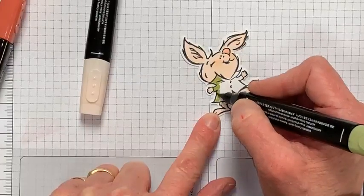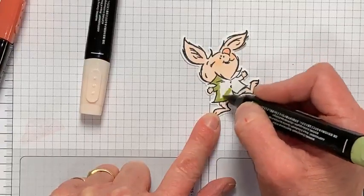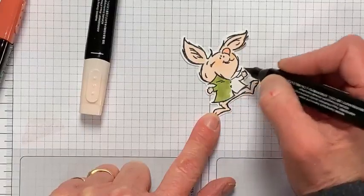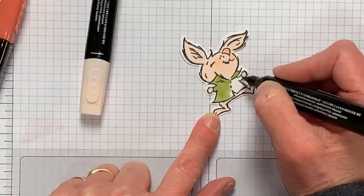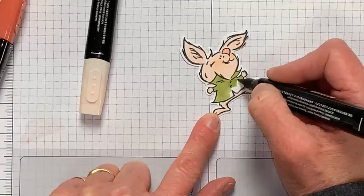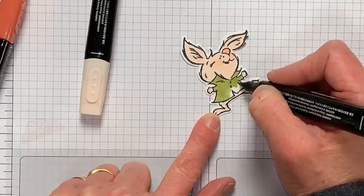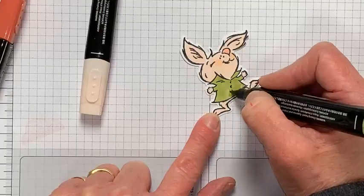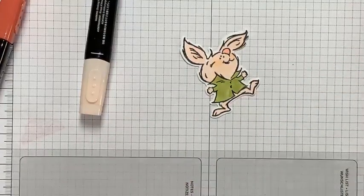And if you really want, if that moved you, you certainly could add dimension to this. You could use your light and dark blends to give some shadowing on his jacket. But I'm lazy, and I'm not. So there we go.